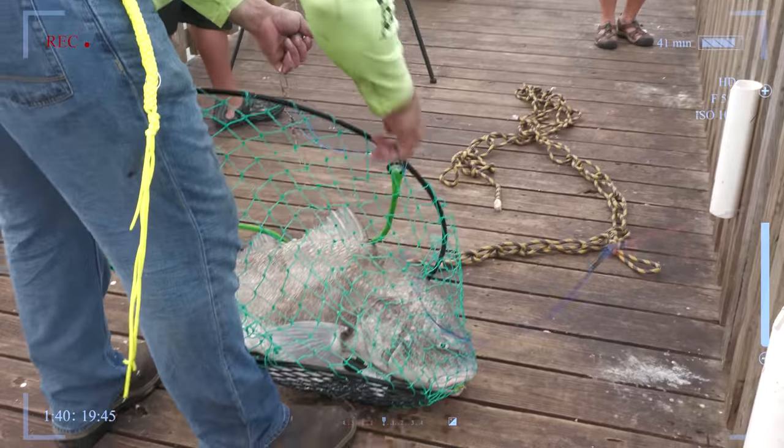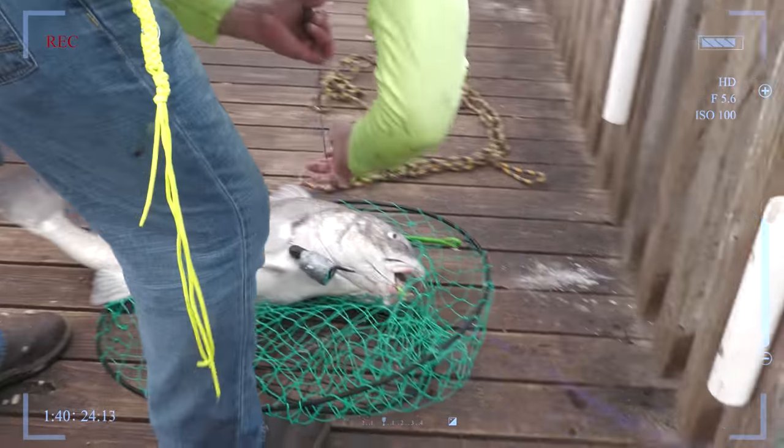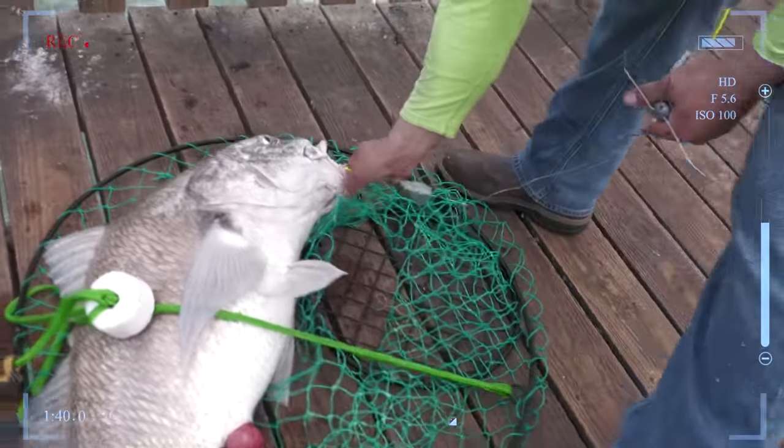Illegal to keep at this size, so we have to release them all. Yeah, it's like when you eat those, it's like eating spaghetti. They got a bunch of worms. So they're just fun to catch. Yes.